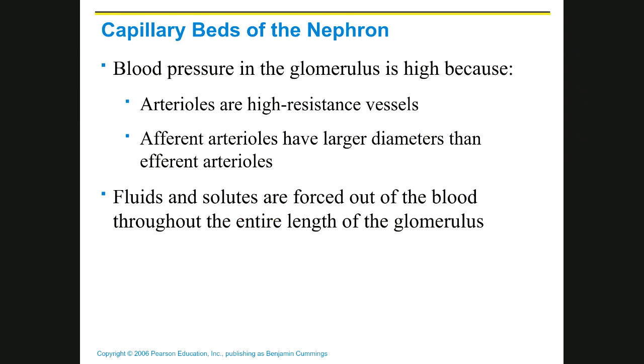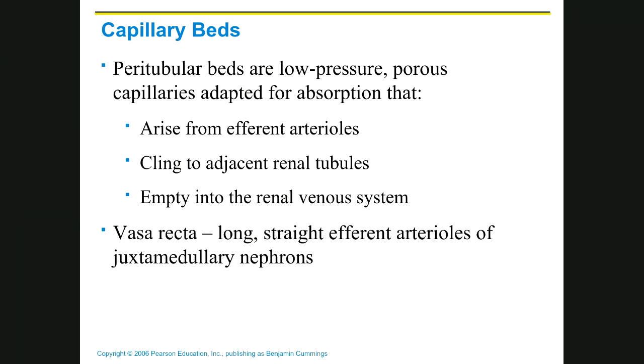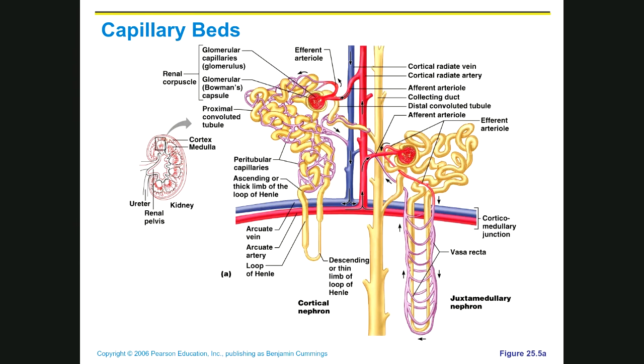And that pressure is going to push against the wall and force fluid and solutes out. So that's what's happening in here. Fluid is being forced out of the blood into Bowman's capsule. And then we have another set of capillaries. That's the peritubular capillaries and vasa recta. These are low pressure capillaries because on one side there's an arteriole, but on the other side is a venule. So these are just like regular capillaries that you find in the body. So these are low pressure capillaries.